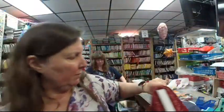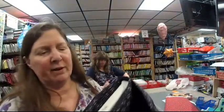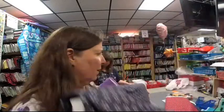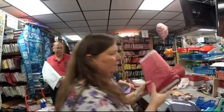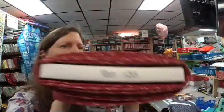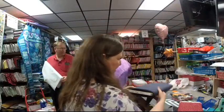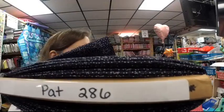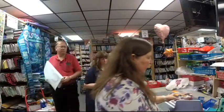So I'm going to show them to you. Once again, these are not new to us, but we had run out. So Patriotic 134, these are $6.99. Patriotic 133, $6.99, and Patriotic 286, which is new to the game, or at least we just recently got it, $6.99.